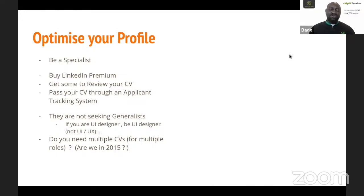Please be careful when you do that, because when they ask you questions around some of those things and you're not able to answer, it speaks to your integrity. And if you don't have integrity, you are not a culture fit. So be careful when you do things like that. And if you even want to pad your CV like that, at least know something about those things that you put in your CV. Right, so pass your CV through an applicant tracking system.